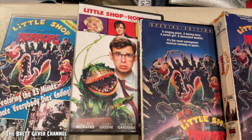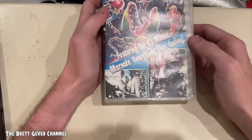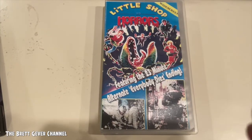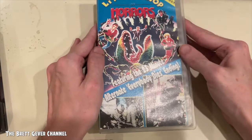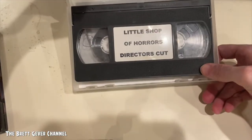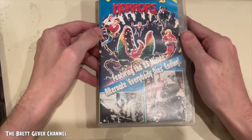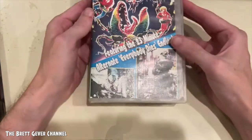So here we go. We have so many wonderful covers of Little Shop. Let's start with the VHS tape. This Little Shop of Horrors is kind of rare. This VHS is kind of rare because it's the director's cut, and it has a few things in it. This is a very rare VHS.